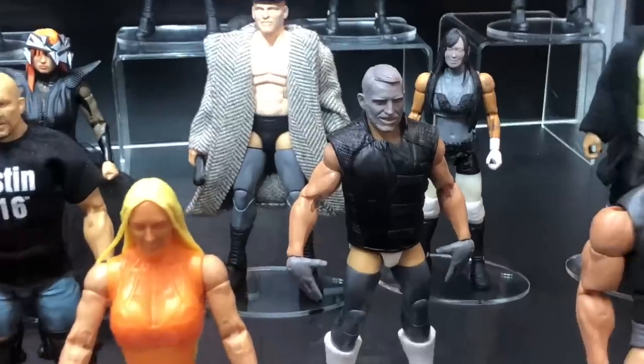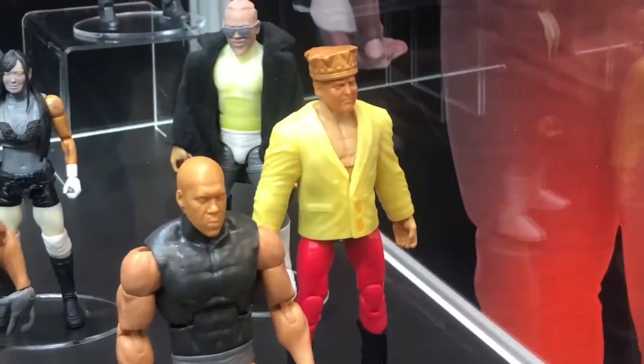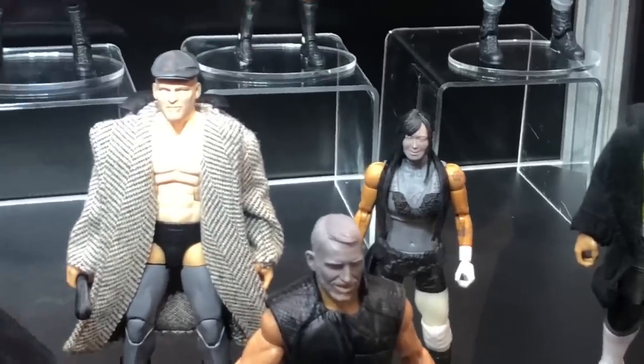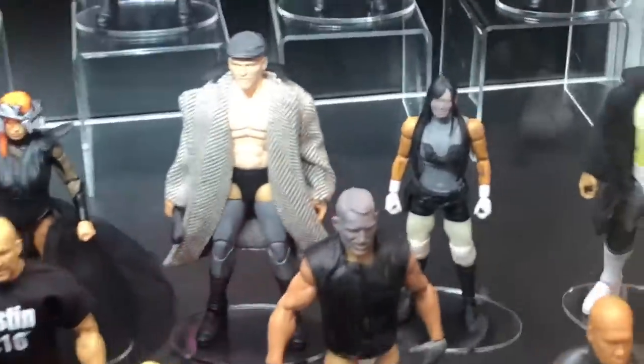Here it is in the Attitude Era gear, which looks cool. Gargano, Virgil. Here's Jerry the King Lawler. Oh, Io Sky. That's cool. Dude, that Becky actually looks fantastic. Yeah, that thing is freaking sick. Look at the cloth, Gargano, like, dude. Skirt, she's Virgil. Got Virgil. Yeah. Jerry the King Lawler. I love that Ridge Holland.